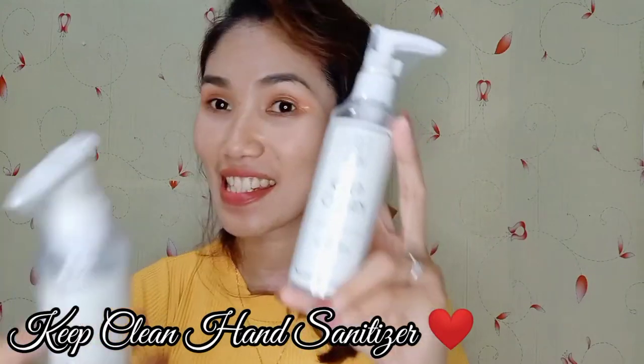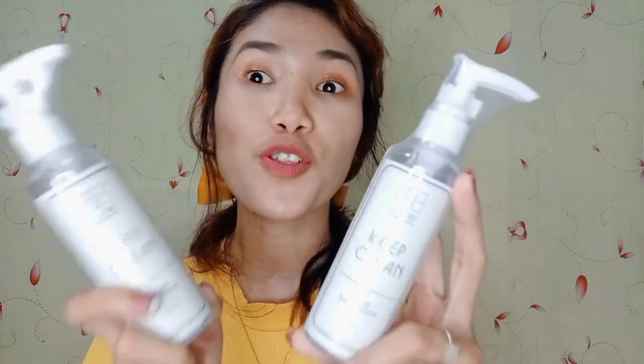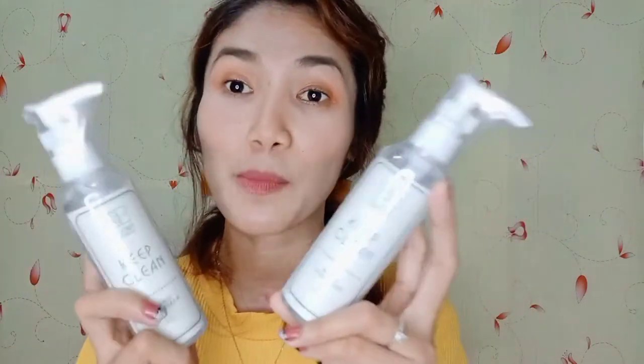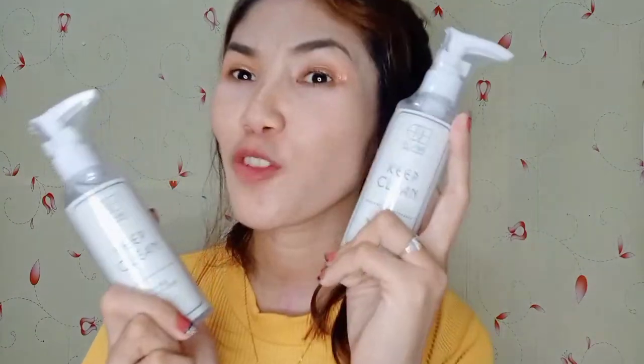Alright, guys, the first products that I'll be showing you are the products that we will be needing for this new normal. First, I got here this Keep Clean hand sanitizer, and mind you, guys, they smell really good. They are also moisturizing, because this product features glycerin, which helps keep our skin moisturized. The formula is lightly scented, non-sticky, and quick drying. I have tried these products for quite a long time now, and guys, their claims are really true.